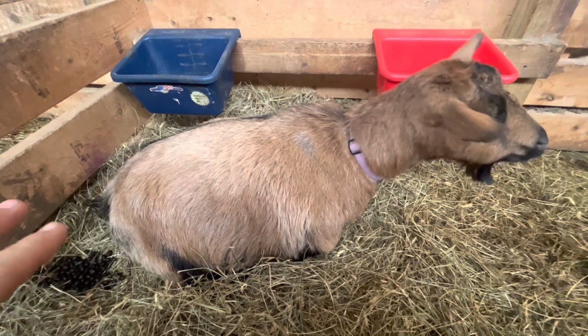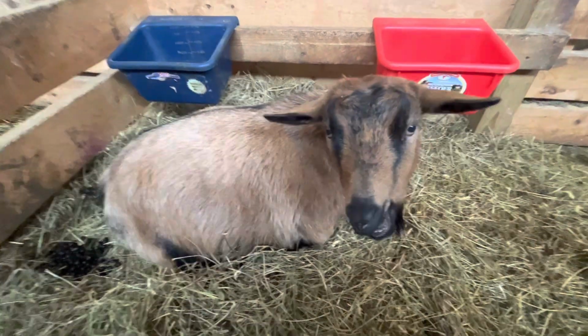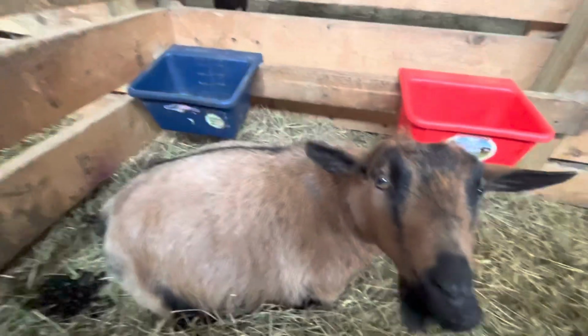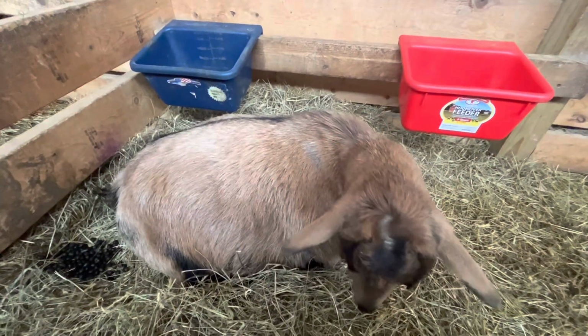Generally, gestation for goats is 145 to 155 days. So you always have about a 10-day window in there.